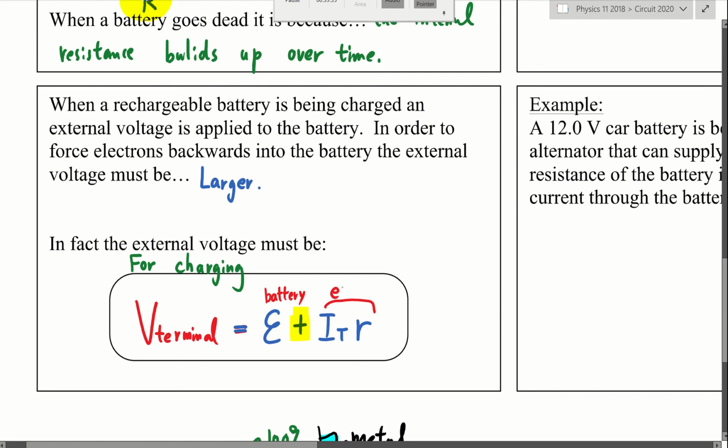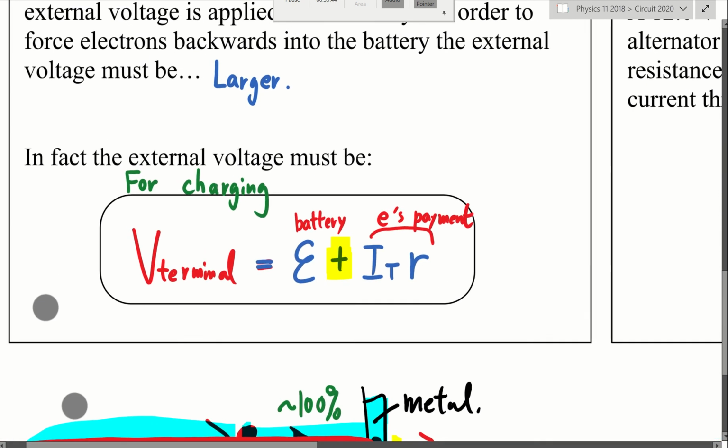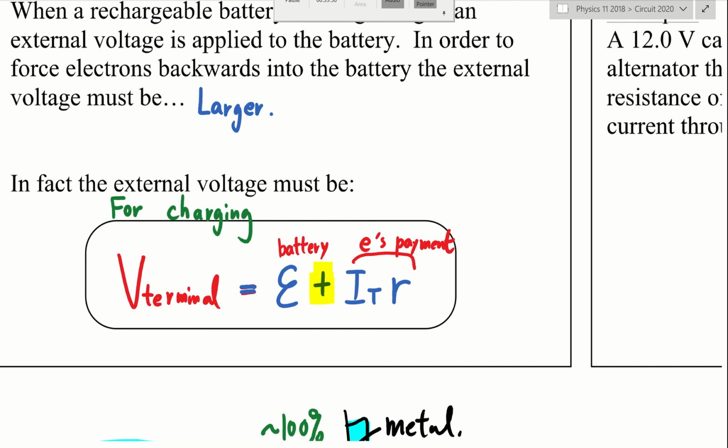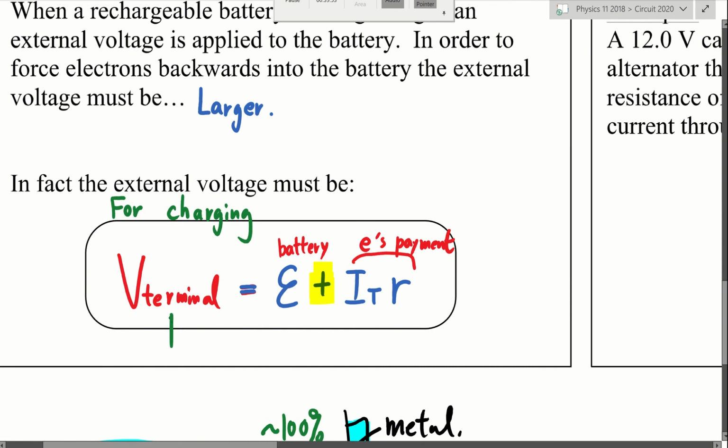The electron has to eat something. So electrons, payment. You have to kind of pay the electron to do the job for you. So this is the payment. So if you want 12 to go in there, you give the electron 12.5 or 12.2, something like that, right? So this is the voltage needed to charge the battery. Now, on the formula sheet, these two equations are combined to one. So I need you to go ahead and open your formula sheet and make notes of it. So you use the -1 when the battery is being used. You use the positive version if the battery is being charged.